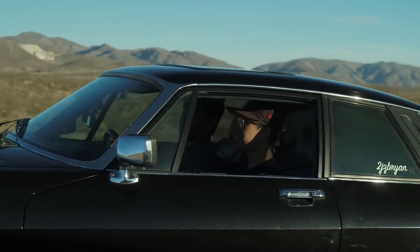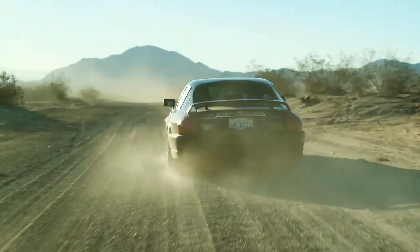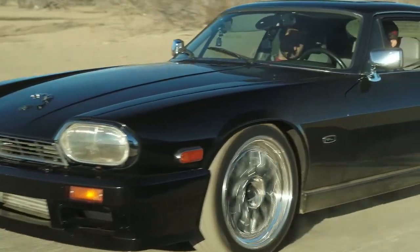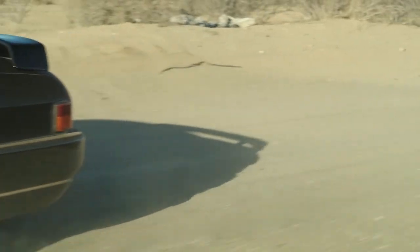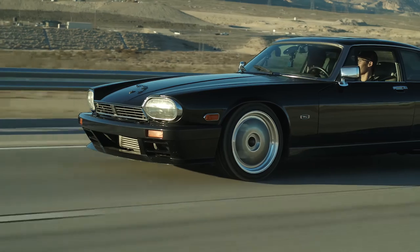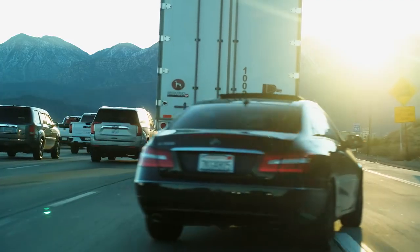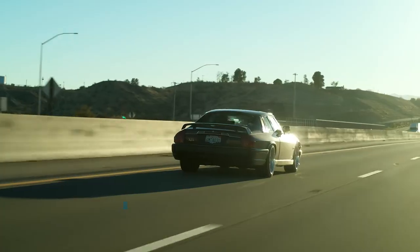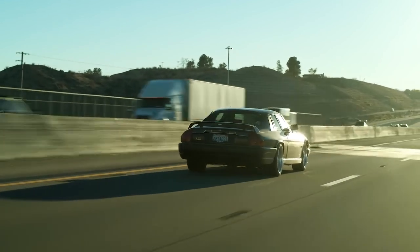Brian isn't a typical 21-year-old in a 30-year-old car that he got as a graduation gift. He's always loved Jaguars, and he assumed an LS swap Jaguar would be in his future. Then he found this. Our plan was to head out of the desert and take the XJS on a canyon run. But the sun sets early these days, and the traffic isn't doing us any favors. Then we had an idea. Where else would a classic Jag be right at home?